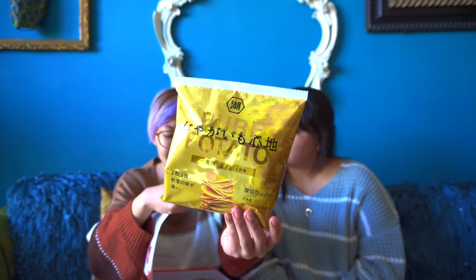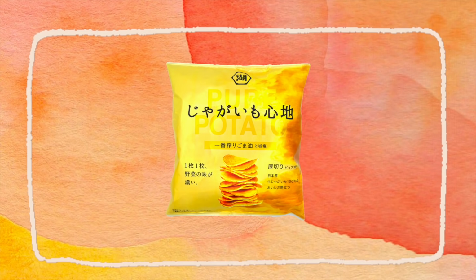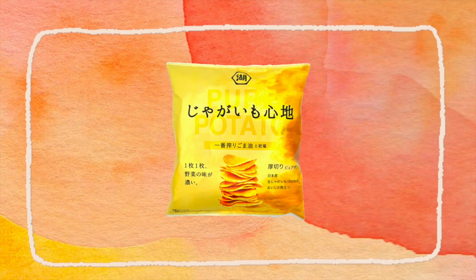These may seem like plain potato chips, but close attention reveals lingering umami notes, adding a richness from the addition of sesame oil. It tastes like Pringles. It tastes like a potato. It tastes like a Pringles potato chip, but less salty. But they're not the shape, though. They're probably healthier than Pringles.